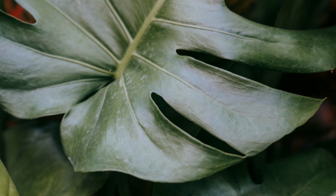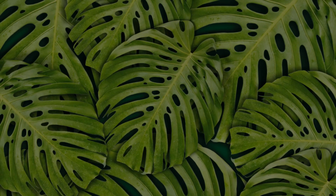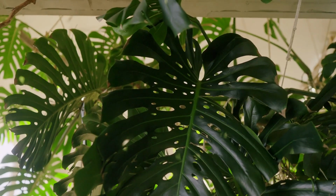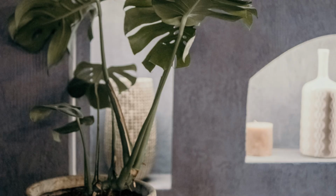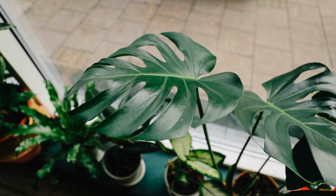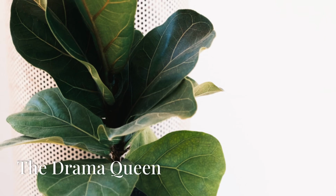First up is the Monstera deliciosa, also known as the Swiss cheese plant. It's got these big, beautiful, heart-shaped leaves, and as they mature, they develop those iconic holes and splits. They prefer bright, indirect light and like their soil to dry out a bit between waterings. And trust me, they'll let you know when they're thirsty. But the best part about monsteras? They can grow to be absolute giants. Just picture a Monstera deliciosa in a beautiful, old-fashioned pot tucked into a corner of your living room.